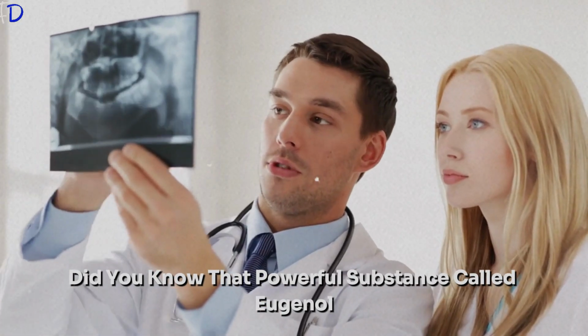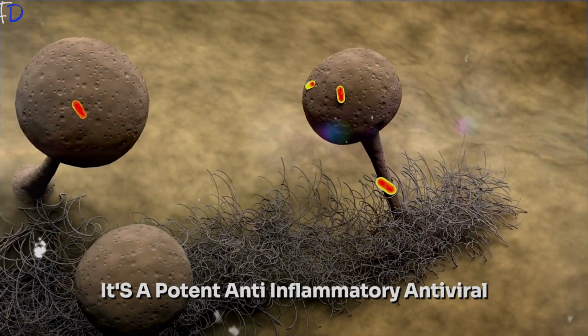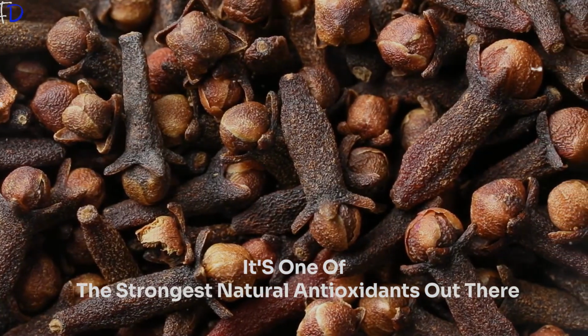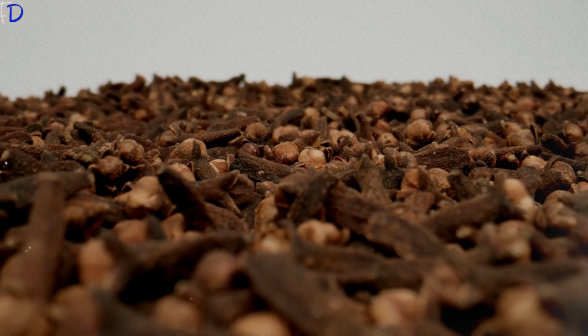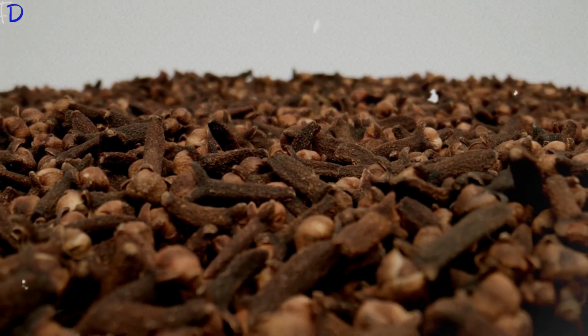Did you know that powerful substance called eugenol is responsible for many of cloves' benefits? It's a potent anti-inflammatory, antiviral, antibacterial, and antifungal agent. Plus, it's one of the strongest natural antioxidants out there. Cloves pack a powerful punch when it comes to improving your health. In this video, we're going to explore the incredible benefits of cloves, what diseases they can help treat, and the right ways to take them.